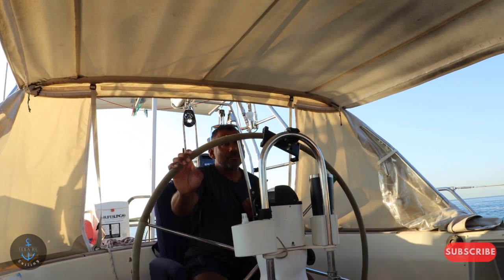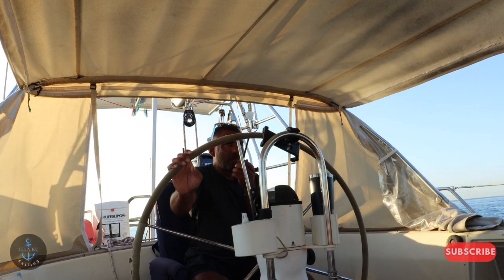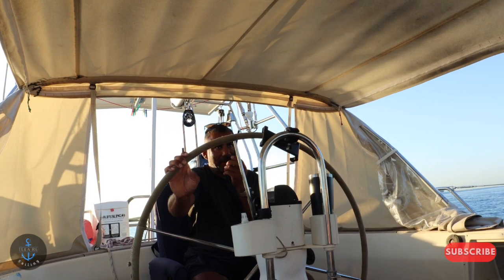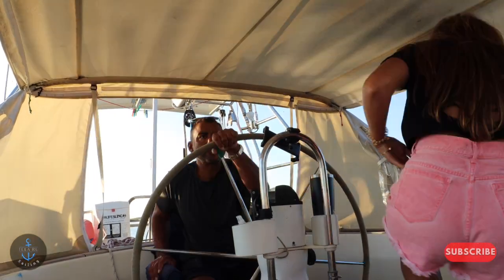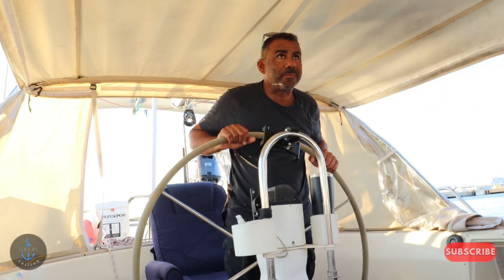Regarding the fuel station, they open at 8:30 and you can proceed if you want. Okay, we'll proceed to the fuel dock at 8:30. Tela Rude. I'm gonna go up there. I think they're right on the end behind that big boat.